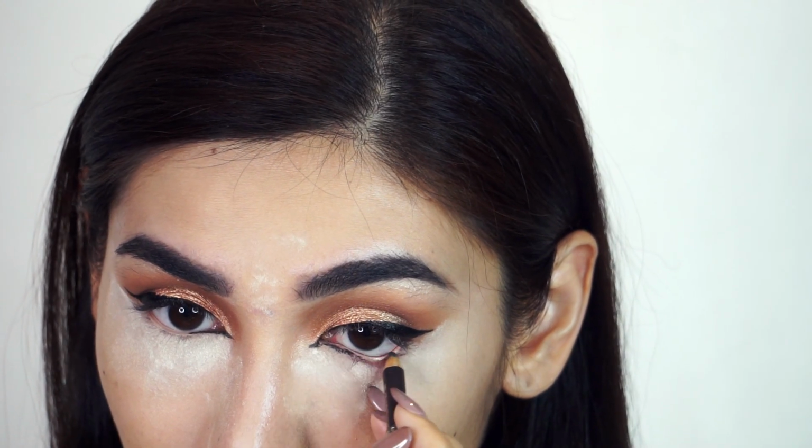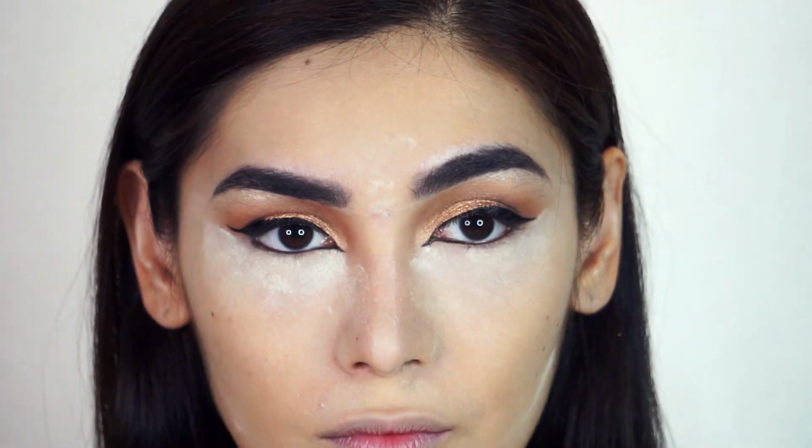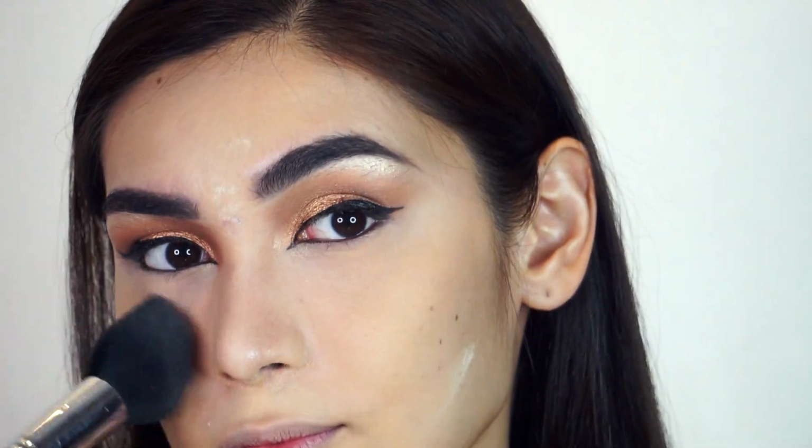With my dark brown eyeliner, I use it to tightline my waterline to really accentuate those eyes. Now that the face is set, I use my fluffy brush to dust off that excess powder.